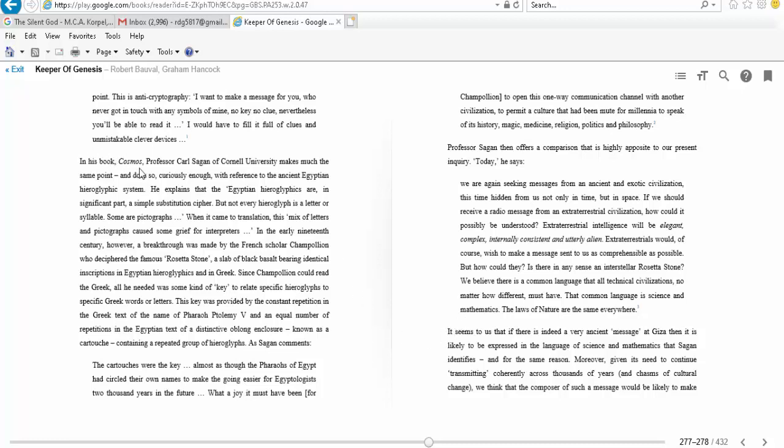In his book Cosmos, Professor Carl Sagan of Cornell University makes the same point, and does so, curiously enough, with reference to the ancient Egyptian hieroglyphic system. He explains that the Egyptian hieroglyphs are in significant part a simple substitution cipher, but not every hieroglyph is a letter or syllable. Some are pictographs. When it came to translation, the mix of letters and pictographs caused some grief for interpreters.